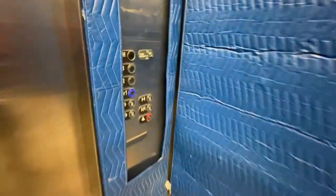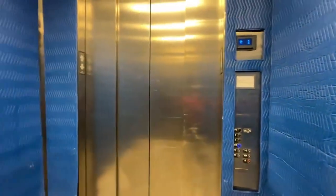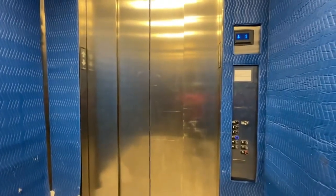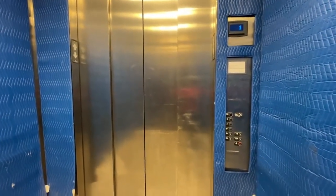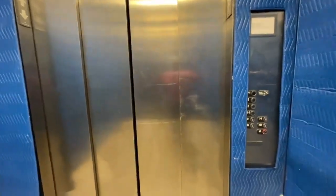Here's the big elevator. And here we are. Gonna be at 1 in just like a second. And here we are at 1. That's it.